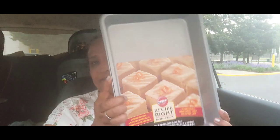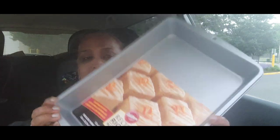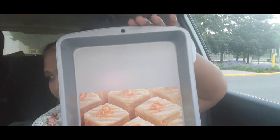Okay, and this is my greatest find. This is the Wilton brand cake pan, 13 by 9 by 2 inch, an oblong cake pan. Look at that. It's Wilton brand, and it is from the Dollar Tree. It says Wilton here, and it has the dimensions of the cake pan. So I thought that was a fabulous deal. So I got that.